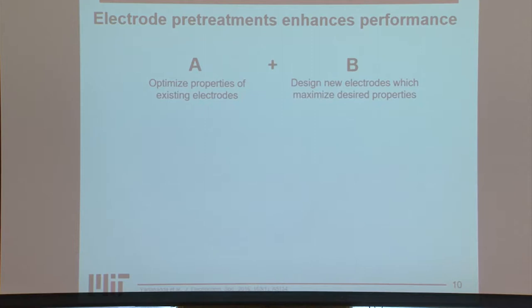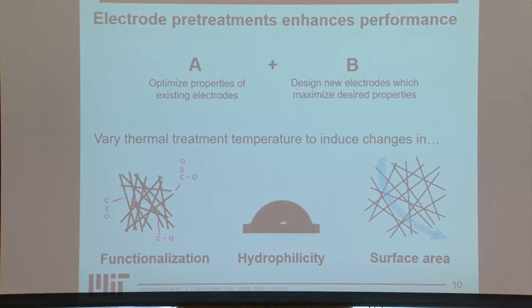And so first, we tried to use step A. We varied different thermal pretreatment temperatures, trying to induce changes in all of the properties that I've talked about: changing surface functionalization, improving hydrophilicity, as well as increasing surface area. And now I'll just quickly go through the results that we have for each of these properties.